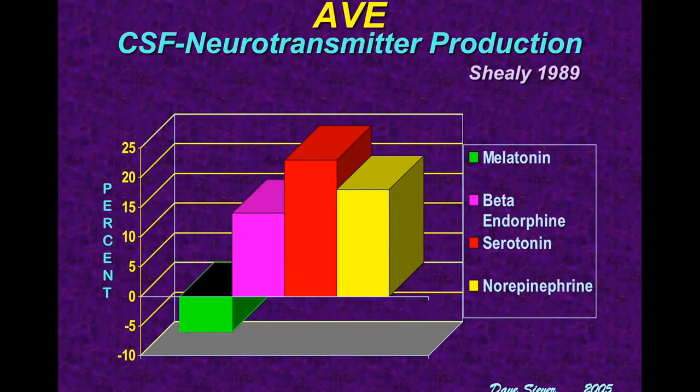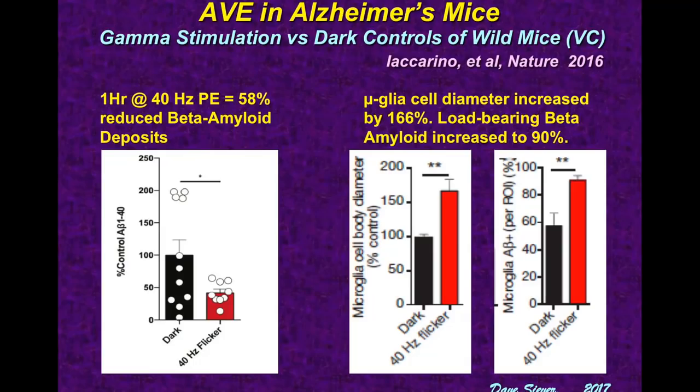And what we see here is that with entrainment, melatonin drops 6%. But we also see endorphins jumping up 13%. Serotonin jumped up 23%. Now, serotonin deficiency is prevalent in 70% of psychiatric disorders. And here in 30 minutes of 10 hertz stimulation, serotonin was pushed up 23%. Norepinephrine, brain's adrenaline, up 18% within, again, 30-minute span. And as we've been reading here, a low norepinephrine in the brain is certainly an issue with poor brain function.